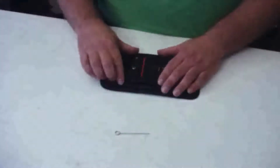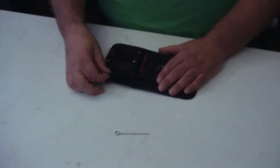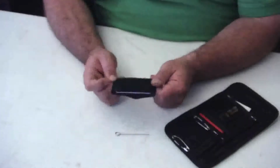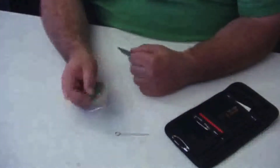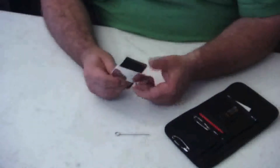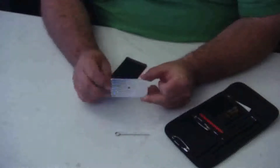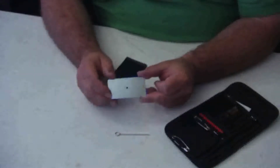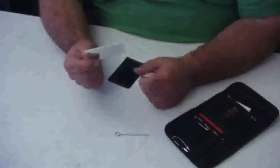The next thing that I want to show everyone that I carry, this is the only genuinely survival-oriented piece, or pair of equipment, that I can think of off the top of my head. And the first thing is this little tiny signal mirror. Now, yes, it's a signal mirror. It has a little hole in the center that you can use to sort of aim and make sure you're flashing in the right direction.